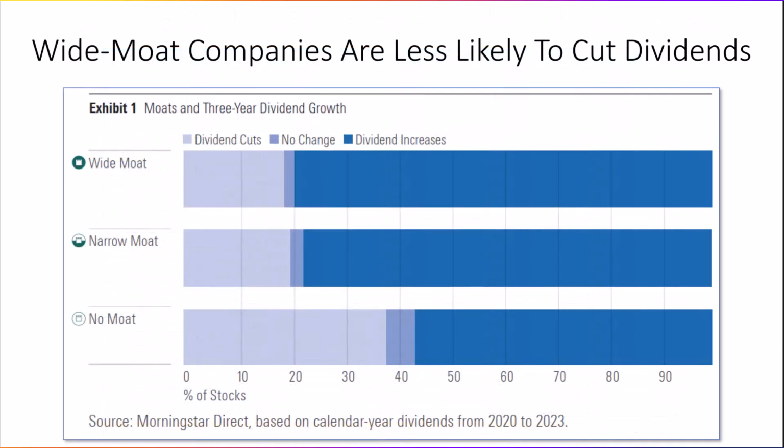Now let's talk about our quality rating. One of the components is moats, a measure of competitive advantage. One advantage of companies with the best moats is if they pay dividends, they're more likely to increase dividends even during an economic shock when compared to companies with no moat. On this slide, Morningstar shows there are three categories of moats. On top, we have the companies with wide moats, which are considered the best.